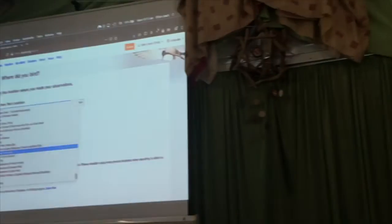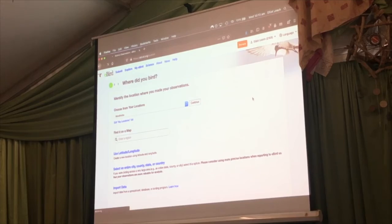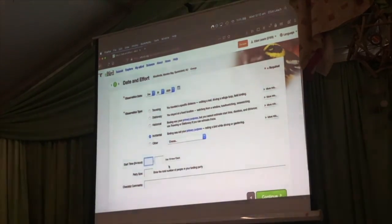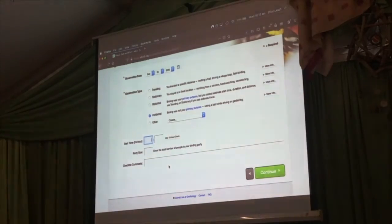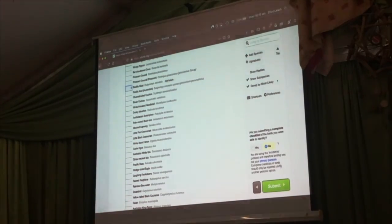You can do that on your phone with the eBird app, or you can do it online like this. What is the date, the 30th. And then you just say incidental, because I was giving a talk at 10 o'clock, we heard a koel and we had 20 people or whatever. Cool. And then you say, here we go. And you say, koel. There you go, one, submit.